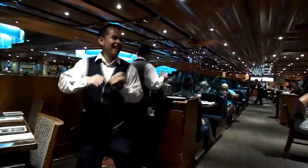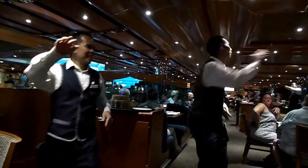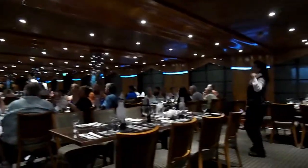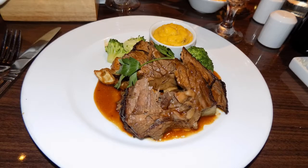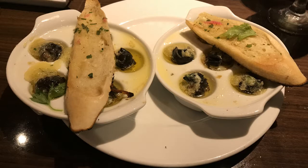And of course, it's not a Carnival cruise unless you have entertainment at dinner. Here's some of the food. Beef Wellington. Onion soup. And my favorite, escargot.